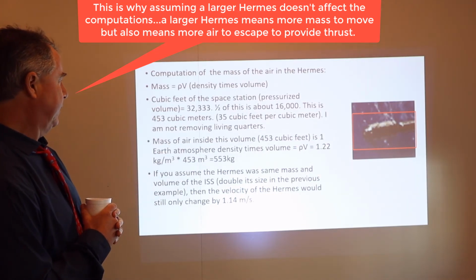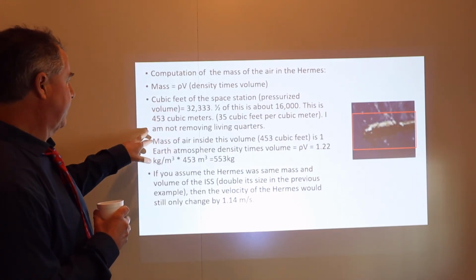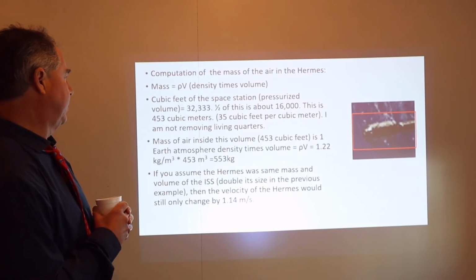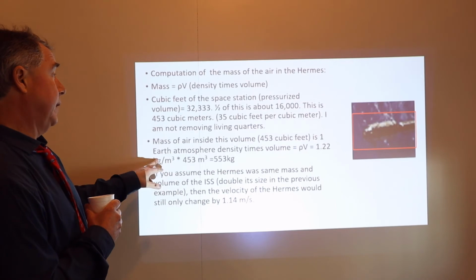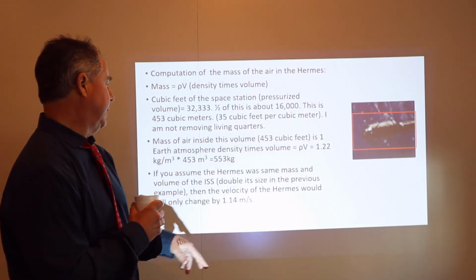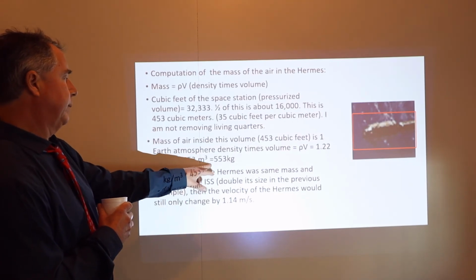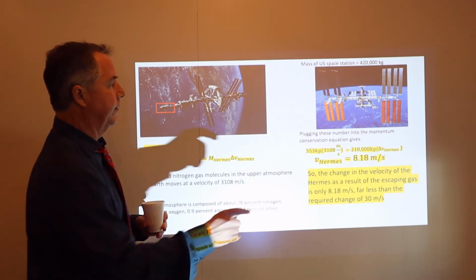I need to convert that to meters because I'm using meters in other parts of the equation. So this is the same thing as about 16,000 cubic feet. It's the same thing as 453 cubic meters, at 35 cubic feet per cubic meter. So the mass of air inside this volume would have been 553 kilograms. All I'm doing is multiplying the density of air, right, on Earth and on the ISS or the Hermes times the volume of air in cubic meters. So 553 kilograms. Again, that's how I got this number right here.